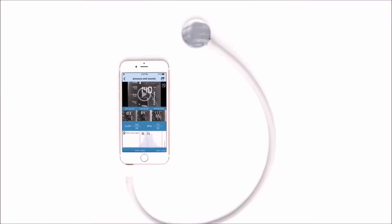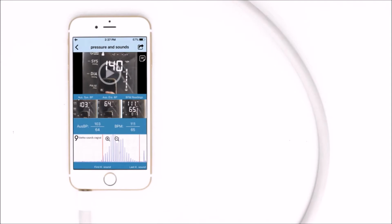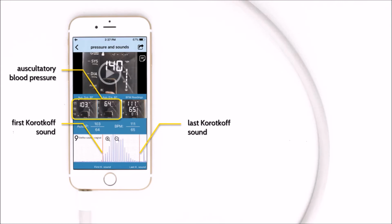In the app, the Korotkoff sound signals are visualized as Korotkoff sounds generate spikes. When the marking line is manually placed on the first and last Korotkoff sounds, the corresponding cuff pressure is the auscultatory blood pressure. Comparing the auscultatory blood pressure with the blood pressure displayed on the automated blood pressure monitor, the accuracy of the automated device can be evaluated.